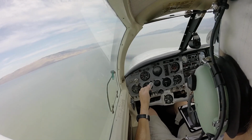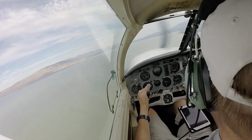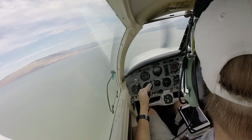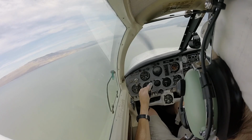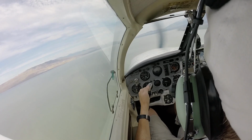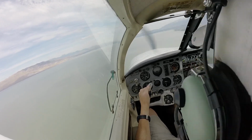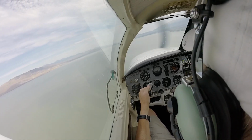We could probably put our first little bit of flaps in. Oh, it looks like we still have takeoff flaps in. Yeah, we did. Well, then we can use this down here to make sure that we get to the right setting. About right there or so. Wind 160 at 5. Good to turn? Yep, I think so.